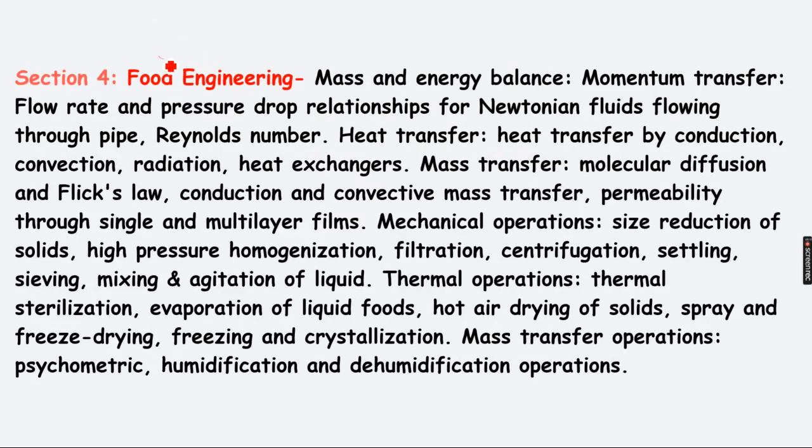And the last section, it's food engineering, mass and energy balance, momentum transfer. You'll be asked a lot of numerical answer type questions.